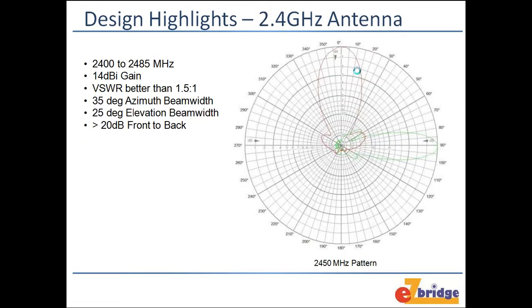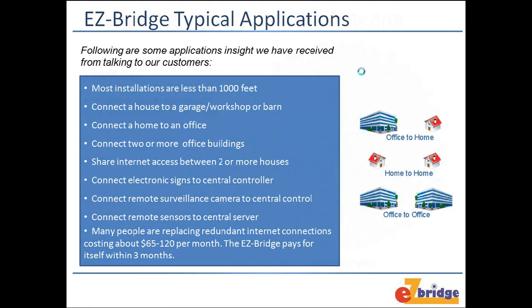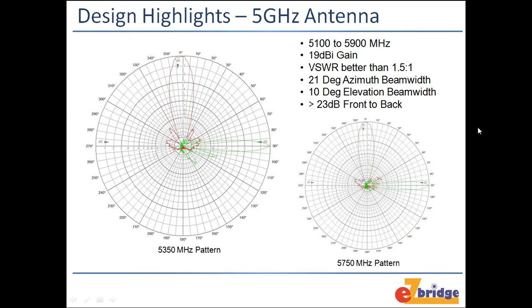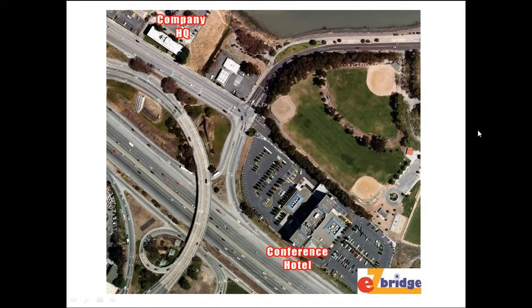The specs here for our antennas also. Again, technical stuff, guys. If you want to see it, come back here and read this. We have two different frequencies: the 2.4 gigahertz and the 5 gigahertz. So those are specs for the antennas. They are point-to-point. We'll go over the brief differences there. But very powerful antennas. Again, 3 to 4 mile range on these antennas.